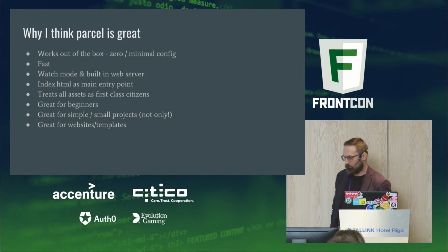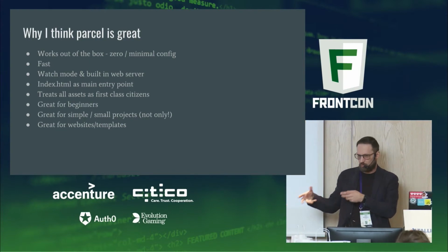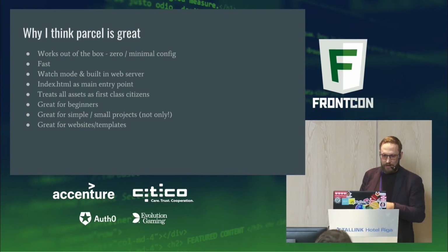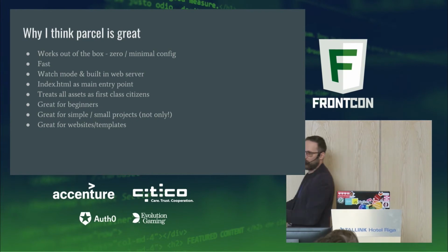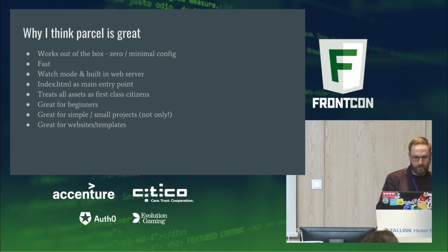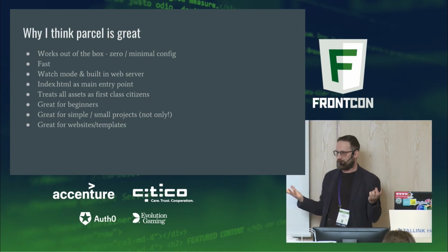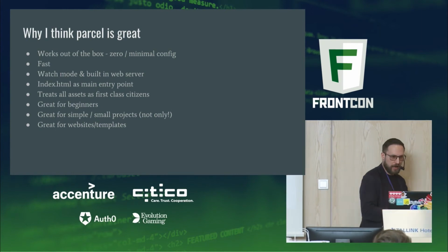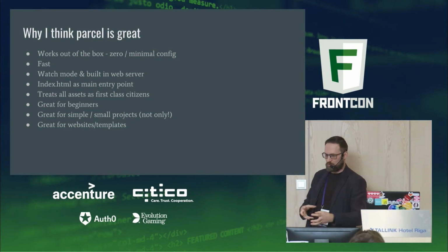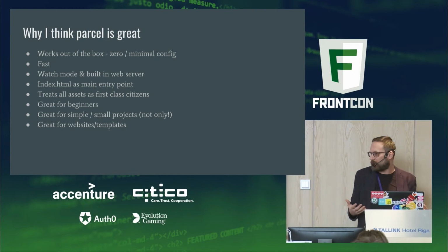And I like that index.html is the main file, because I don't need to specify which files to watch. It checks by itself what I include in my index file, knows, bundles afterwards, and spits out the modified index file and the CSS and JavaScript files. I like that it tries to treat all assets, like images and so on, as first-class citizens. And I think it's really great for beginners, because we sometimes play around with small projects and prototypes, and I think Webpack is a little bit of overkill there.